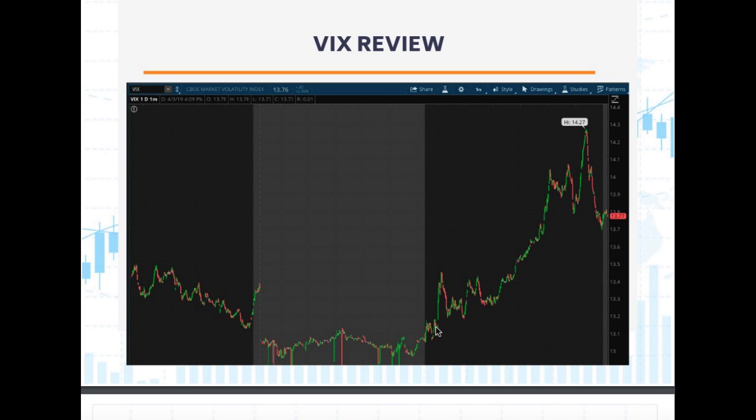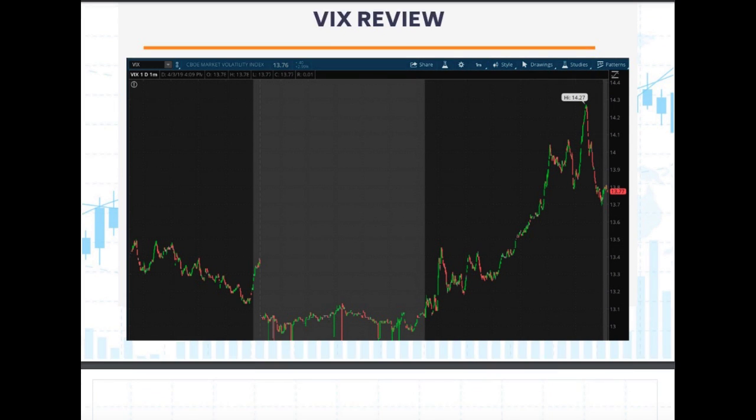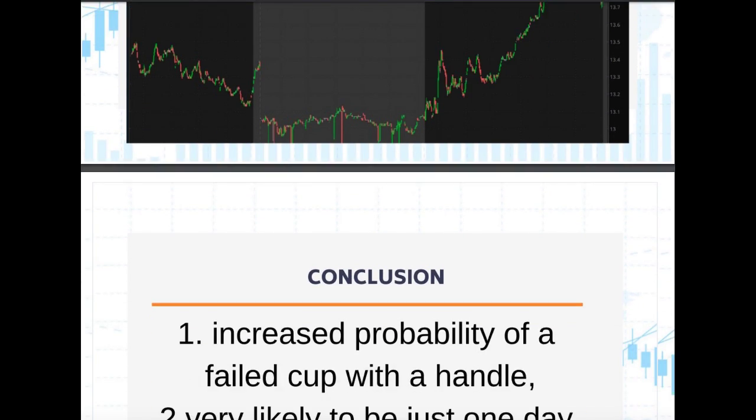Start positioning yourself. I know it looks like the market is just going to rocket higher and higher, but that's not what the VIX is telling us. So get ready to buy puts. And we also suggested to buy VIX calls right around this level right here. So for those of you guys that did take action, hey, congratulations. There's some decent gains there, which could accelerate in the next 48 hours.